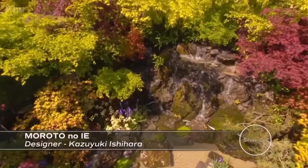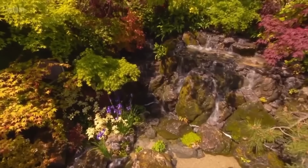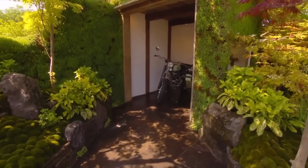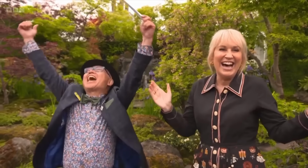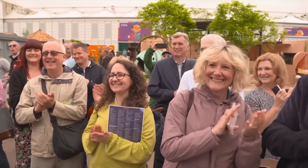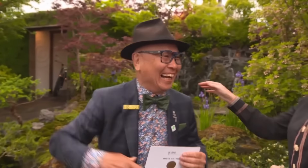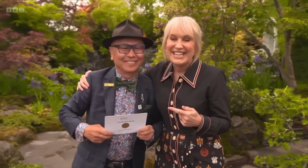One of the delights of being at Chelsea is meeting Mr. Ishihara. He has the House of Moroto Garden. Congratulations to you. Thank you very much. A silver gilt this year. No, gold medal. 16th year at Chelsea, and it wouldn't be the same without him. Congratulations. Thank you very much.